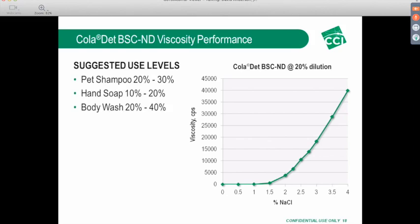So, Dennis, you got about 9% of the formula? Yeah. That'll give just under 10% surfactant solids. So we got just under 10% surfactant solids, making it very economical. You can see when you start adding salt to this product at about 2%, it really takes off in viscosity.